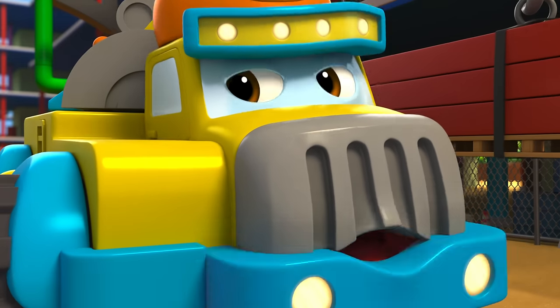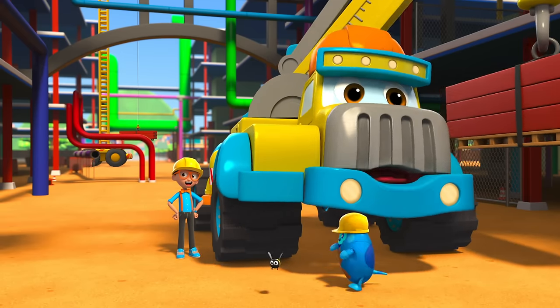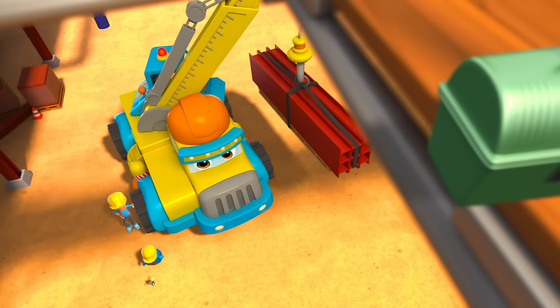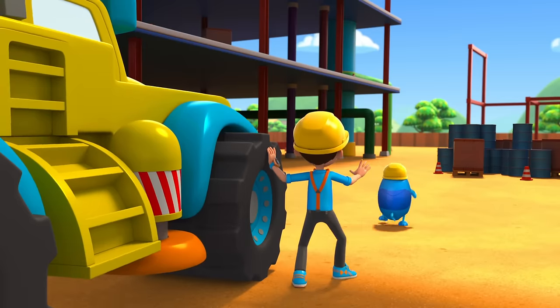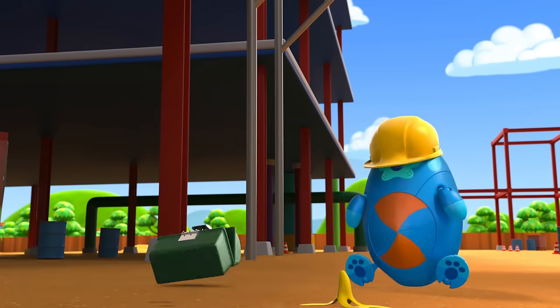Sounds like lunch to me. But remember, there are dangers all over a construction site. You gotta be careful when walking below workers because you never know when something might... D.BO! Fall.